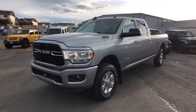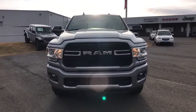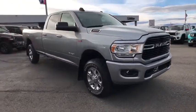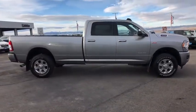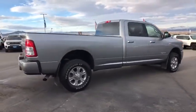Looking for the right vehicle? Check out the 2019 Ram 3500. The Ram 3500 is a solid option for truck buyers in need of hauling capacity and serious towing. With names like Hemi and Cummins under the hood, there's plenty of muscle to back it up. This vehicle has less than 8,000 miles.